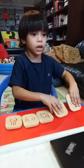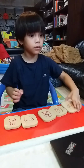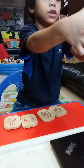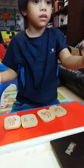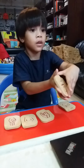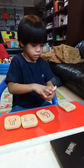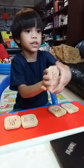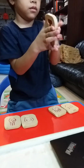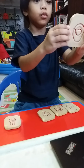These are my vowel blocks. Show it, Lucas. That's because you have to know. This is A in sign language, and this is A. They're the same. Excellent. This is E. This is I. That's an I? Yeah. Okay. And this is O.